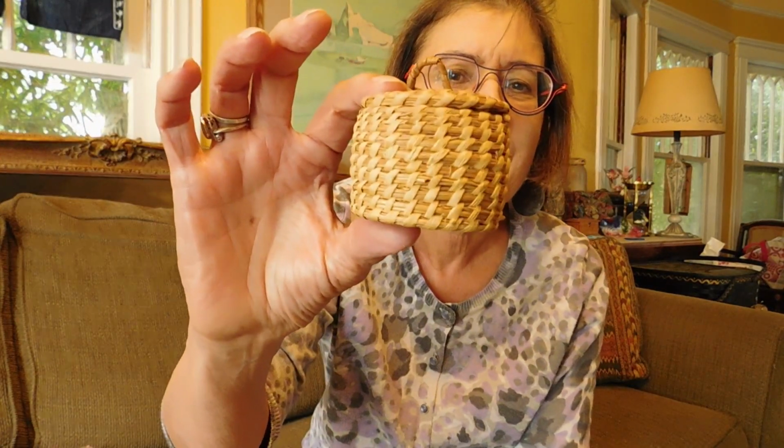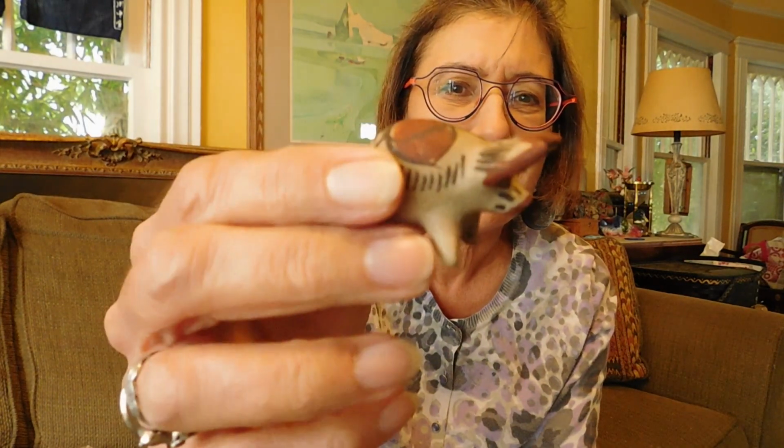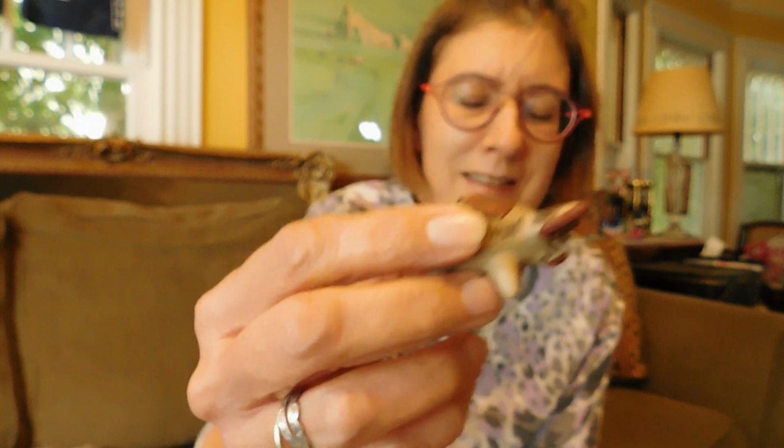Okay, also from the same lady, I got this tiny little basket. This might be a Native American basket, but I'm not sure. I need to get my basket book and see if I can figure out what it is. Isn't it cute? That was $1. And then I got some more little tiny ones. There's a little pig. He's Mexican. And I think this is Mexican also. It's a little tiny dog. I'm sorry, I just find them so funny. They're so cute. $1 a piece on those.